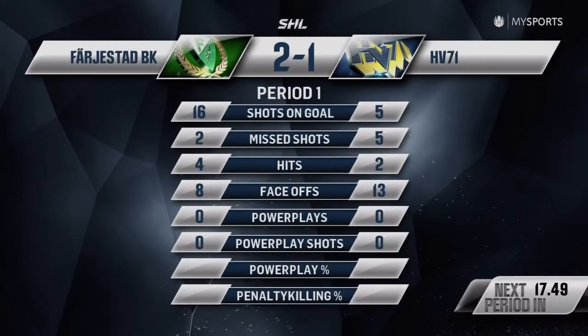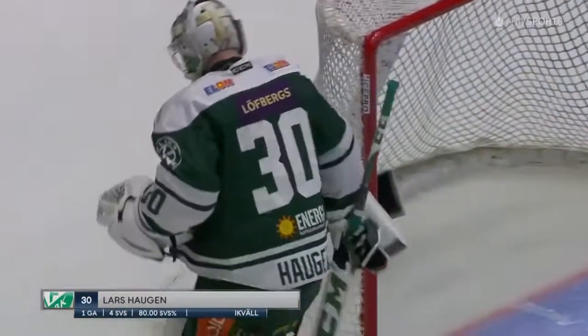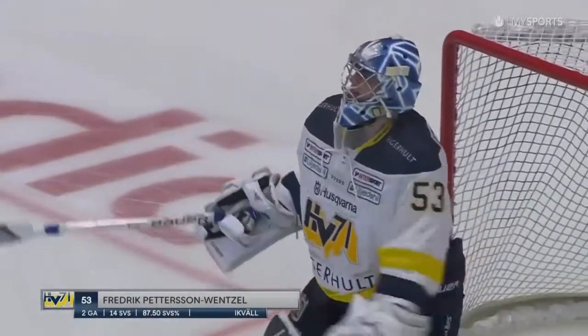And my goodness, Färjestad heavily outshooting HV71 16-5. That is a very lopsided stat sheet, or lopsided shot clock, I should say. Missed shots 5-2 in favor of HV71. Not a super physical game at the moment. Hits are 4-2 in favor of Färjestad. HV71 winning in the face-off circle 13-8. And no power play opportunities, so no special teams in that first period, as both teams managed to stay out of the box. Färjestad is playing very dominant right now, 5-on-5. They don't want to give them a man advantage. Lars Haugen with just 4 saves in that first period. His counterpart on the other side of the ice a little bit busier.